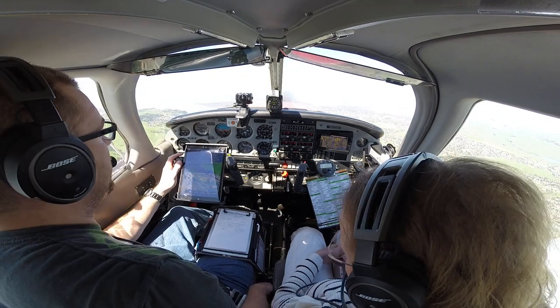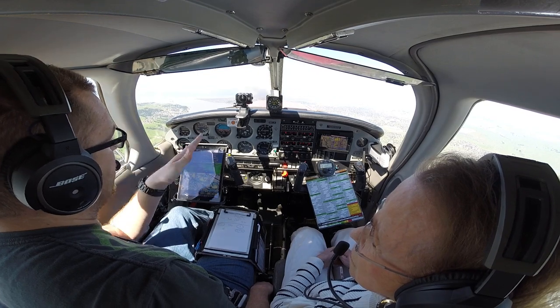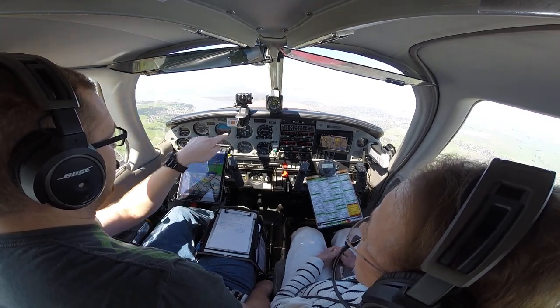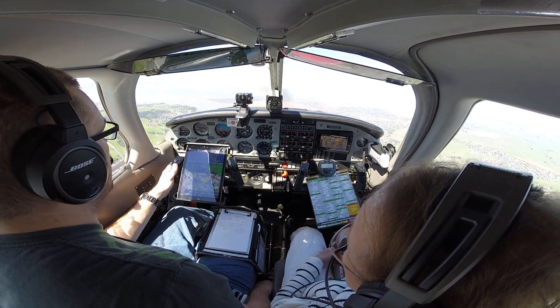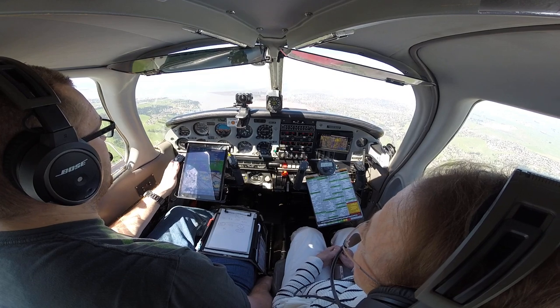So this down here is the trim wheel. Right now I'm having to hold a little bit of pressure to keep us climbing, but see how it's climbing right now, and I'm not holding it? I have it set for just a little bit of a climb, but we're going to level off at 3,000. Once we do that, make us climb zero.